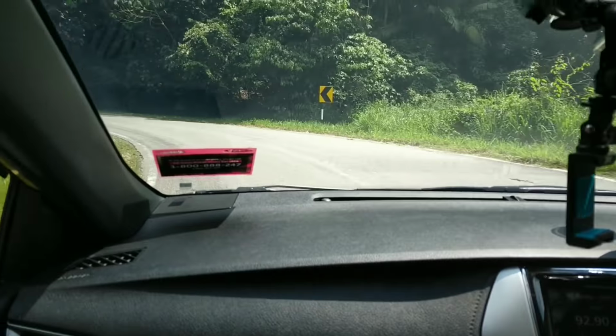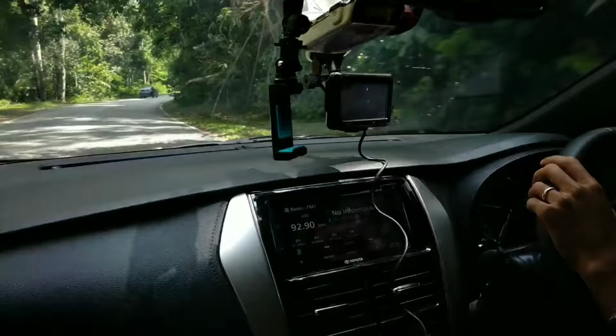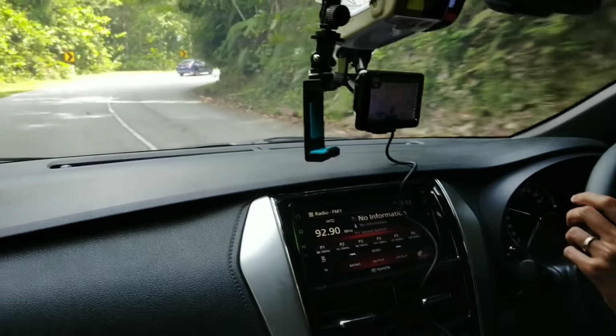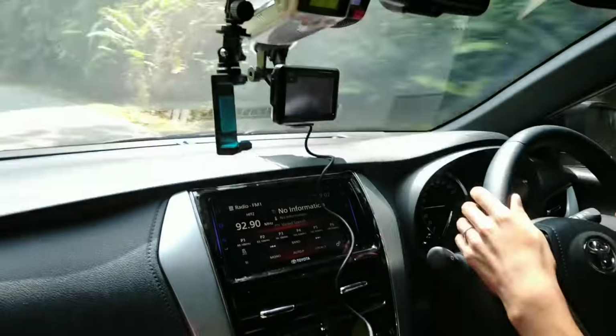Aside from that, interior-wise, I'm happy with it. Handling-wise, yes, don't expect it to outperform the best of the warm hatches around. It is good. The 1.5 liter engine is just good enough. The CVT gearbox is surprisingly good in that it doesn't just pull its revs. It changes down the gear nicely, it mimics the gear change, and it doesn't feel full of holding the revs at high RPM. So that is good with the Yaris.